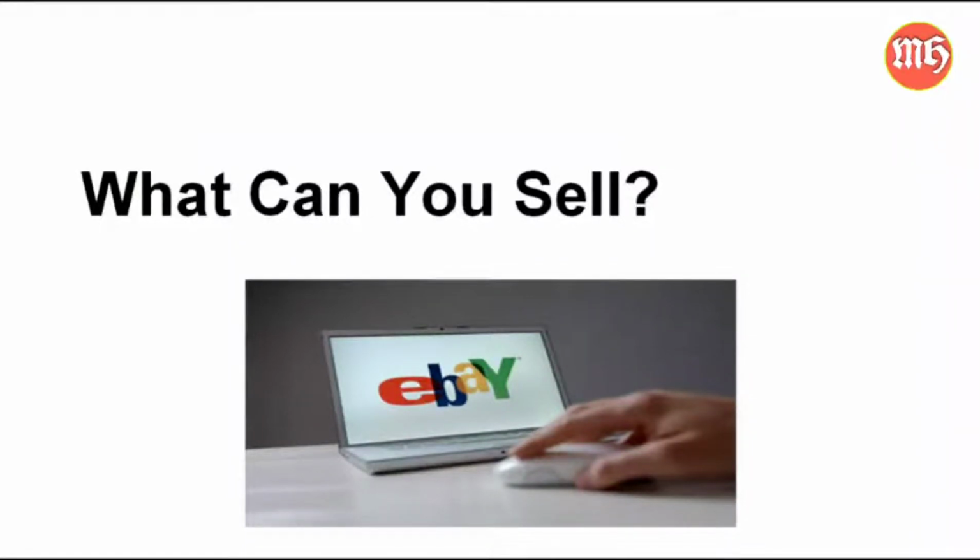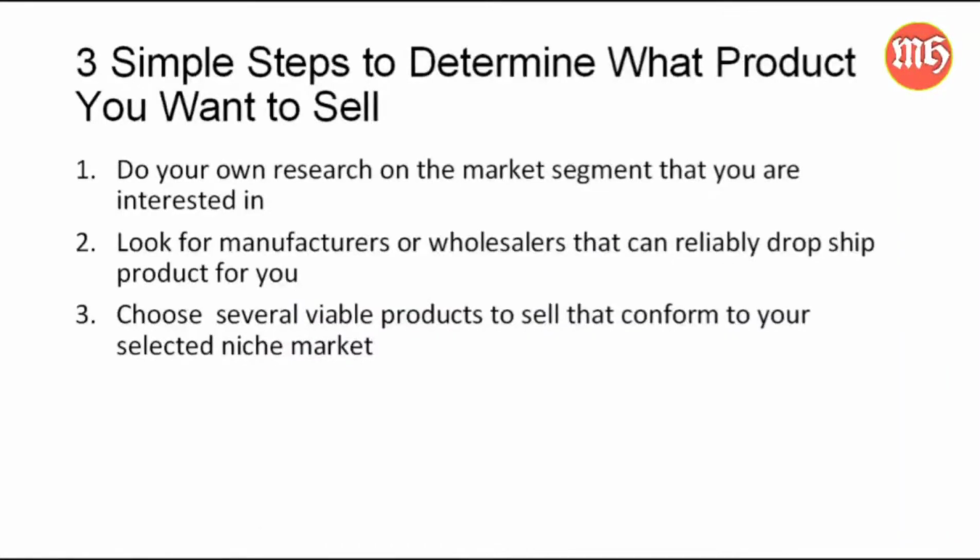Now that you're all set with setting up an eBay account, the next big step is finding the products to sell. Generally, anything is sellable on eBay, but of course there are certain items that are prohibited in eBay. There are only 3 simple steps to determine what product you want to sell.